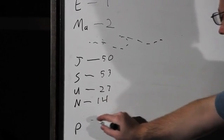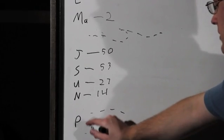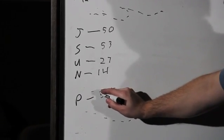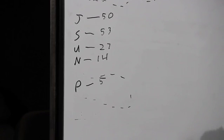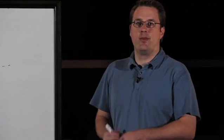And then there's another kind of rocky asteroid belt called the Kuiper Belt. Pluto out there has 5, just because it was near those little rocky leftovers, so it could grab some of them. So, why do some planets have more moons than others? Mostly because of their size. The larger planets have more moons.